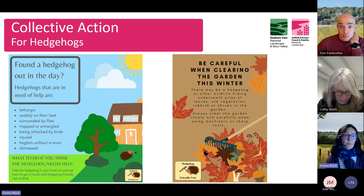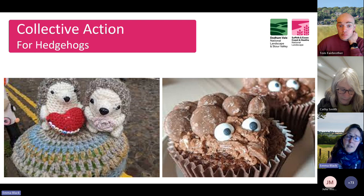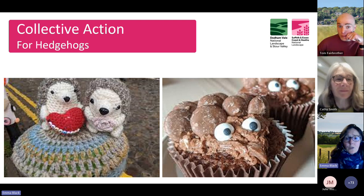We also work with Suffolk Friendly Vets. They gave us information and flyers. And this was sent out via social media and various written media. So it's really important to have them involved so people know what to do when they do find a poorly hedgehog. And just really to finish off, there's all different ways we can support hedgehogs. But the most important thing is that we work together and take collective action to help hedgehogs in whatever small way we can. So the future of hedgehogs is a positive future.